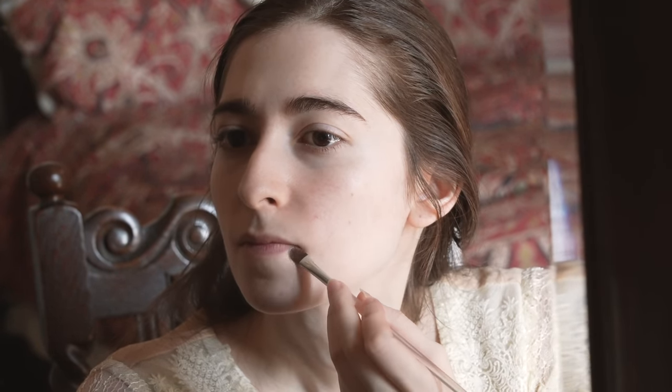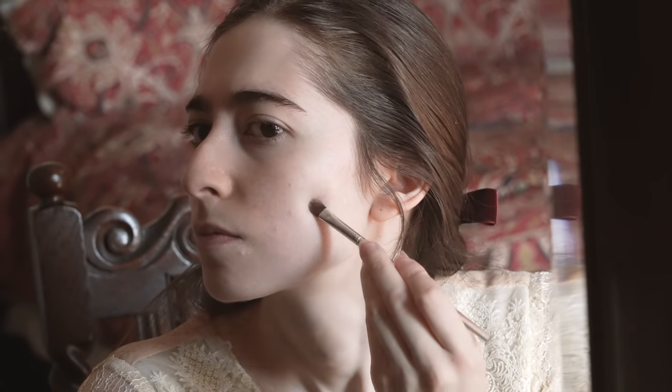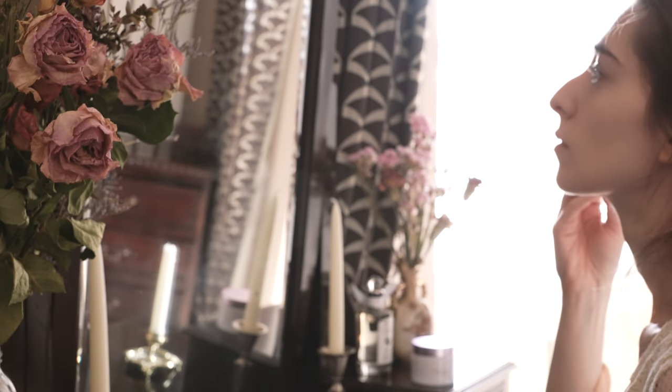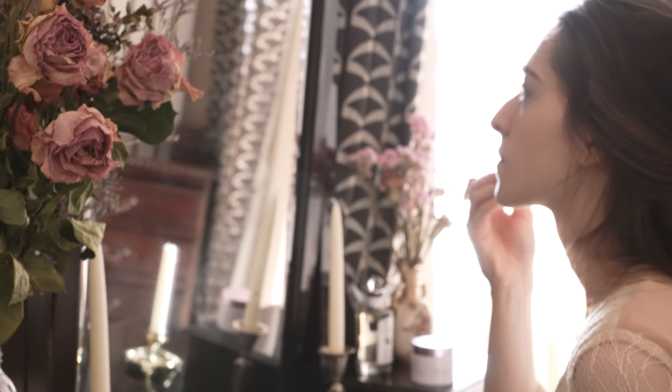In terms of the actual process, first, I begin at the natural point of beginning, covering up the blemishes. I personally only use a concealer. I don't use foundation. My skin doesn't like foundation.